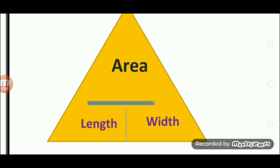Okay. We talked about before how to calculate the area. Area equals length times width. Okay, the area is the biggest thing. Length and width are the smallest things. So area equals length times width. Width equals area divided by length. Length equals area divided by width.